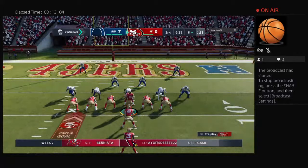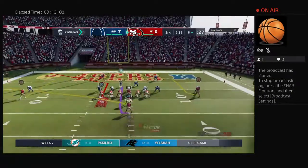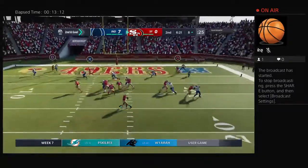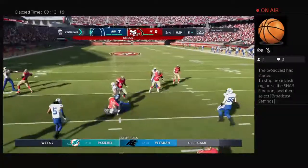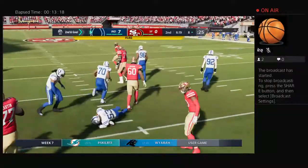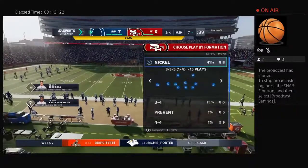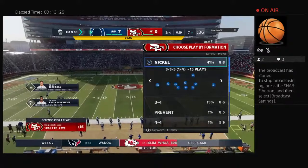Nothing on 1st down, so the ball remains at the 8-yard line, 2nd and goal. Traffic, and it's intercepted. Picked up by Darius Leonard, the linebacker. So they elect to decline it. And why not? Just go ahead and let the play stand, and they'll take that.